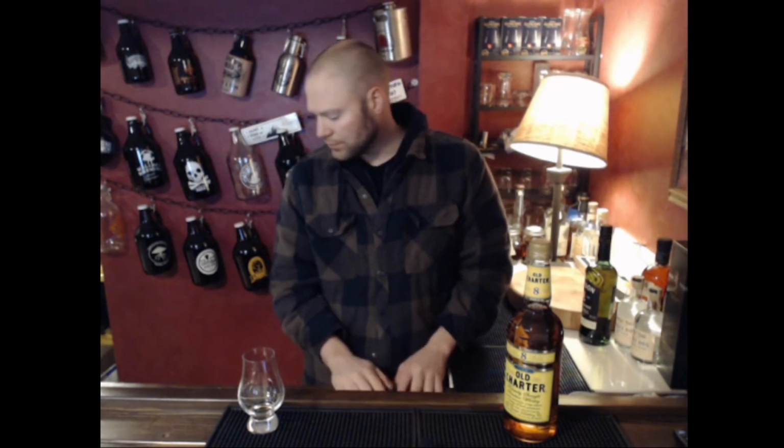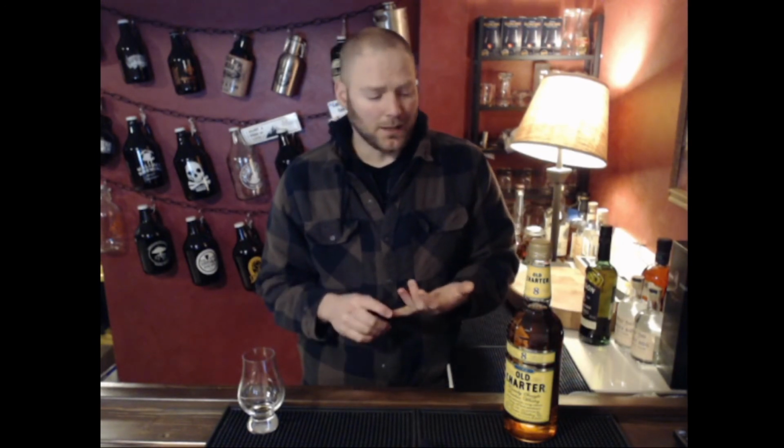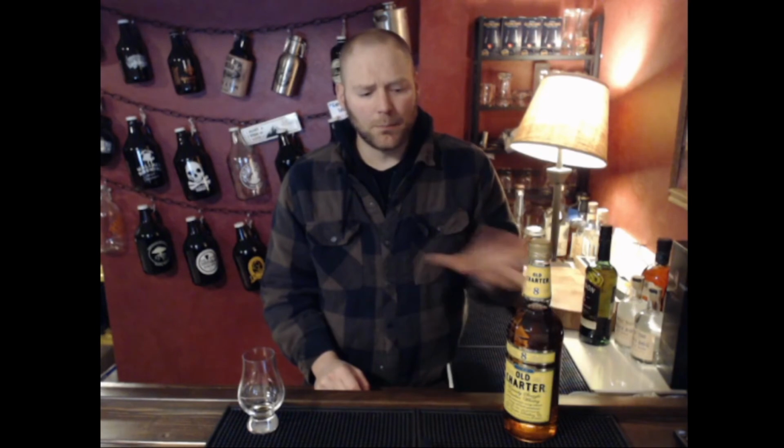You can get the Benchmark. I think that drinks better than this. Both of those are sub $10. You can get Old Crow, you can get Early Times, all of those. You can get Early Times bottled in bond if you can get it in your area for about the same price as this. And they all drink better, in my opinion, than this.